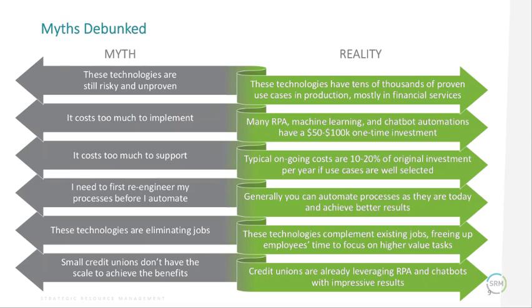The fifth one is always a fun one to talk about. So these technologies are eliminating jobs. That is not usually the case. Most of the times when we see this, what we see is that firms, credit unions and banks are redeploying those same staff in more meaningful ways. And so not only are you not eliminating the staff, but you're putting them in positions where they can think more critically. They can focus on better serving the customers. If you automate 80% of the things they're focused on today, then they can serve members on the remaining 20% much better, and you can then redeploy them to take on special projects and use their brains more as opposed to doing these very robotic processes that they're executing today.